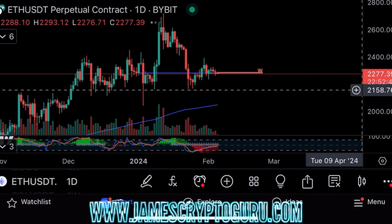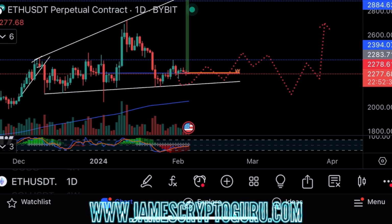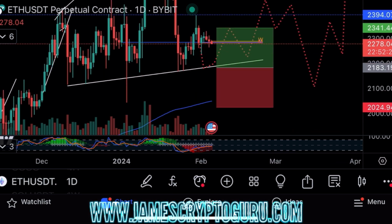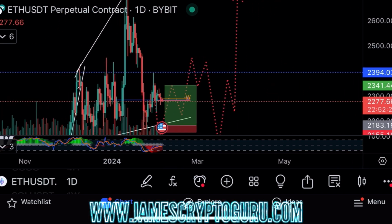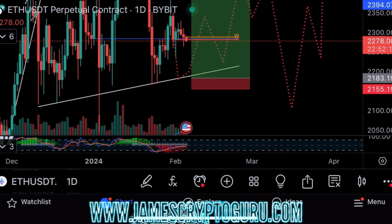Ethereum 2279, head and shoulders on Ethereum. This was my path that I drew, and it's kind of following this path. So where I expect to bounce on Ethereum is on the bottom of this trend line. Tight stop loss under the support. Take profit, bounce to the top of the channel, 2,900. That's the trade to open on Ethereum.